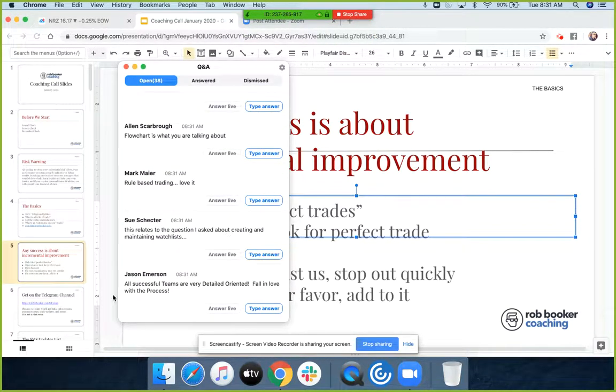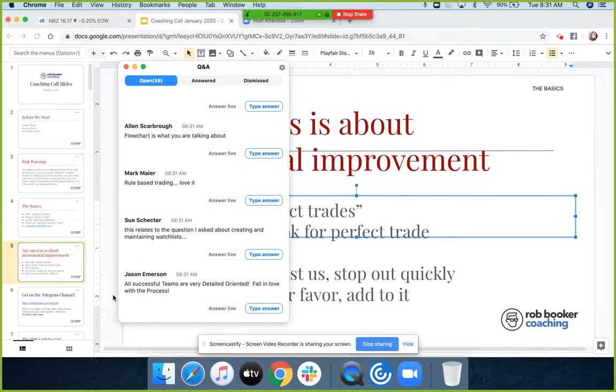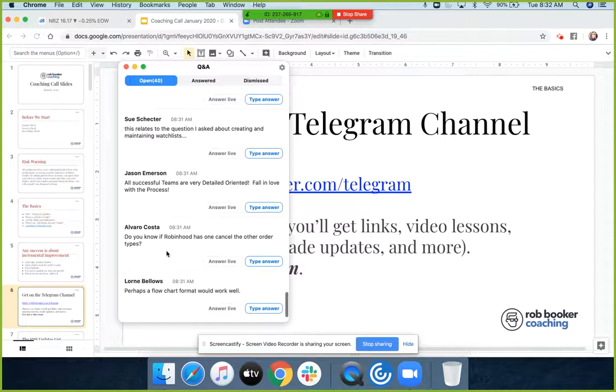All successful teams are very detail-oriented, fall in love with the process. Yeah, this is really exciting to me. I watched a TEDx talk from Tucson featuring Stephen Dunier, who teaches at UC Santa Barbara, University of California, Santa Barbara, and he talks about the way to achieve any super ambitious goal, and it's about dividing it up into steps and then becoming very interested in fundamental, incremental improvements. Okay, got a lot of stuff to talk about. A flowchart format would work really well.